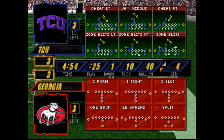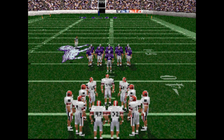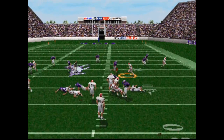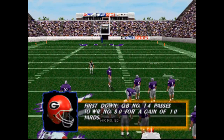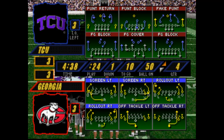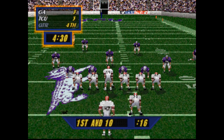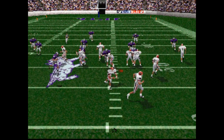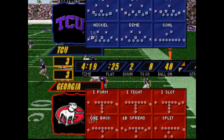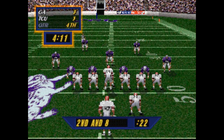Pass complete to number 36 for a gain of 11 yards. First and 10 at the 40-yard line. Pass complete to number 80 for a gain of 10 yards. First and 10 at the 50-yard line. Run by number 47 for a gain of 2 yards. Second and 8 at the 48-yard line.